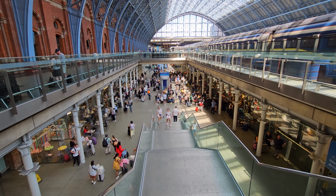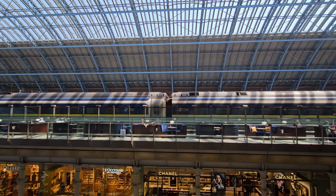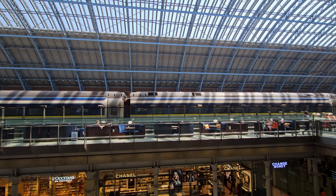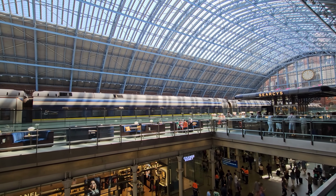Departing from London's St. Pancras International Station, the Eurostar wheels passengers through the Channel Tunnel, an engineering marvel that links the UK and mainland Europe.